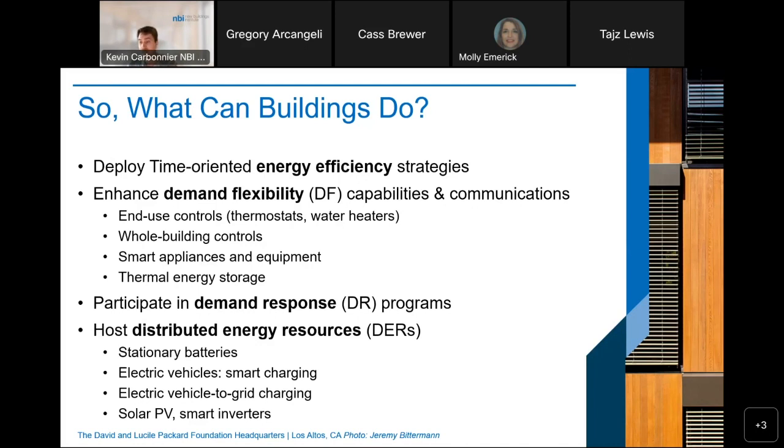You can sign up for demand response programs, so check with your utility. Maybe there are some incentives available if you can shift your load or reduce your energy demand during certain peak windows. And then lastly, you can have distributed energy resources at your building. That's things like batteries, smart EV chargers, and solar PV with smart inverters, like I mentioned before.